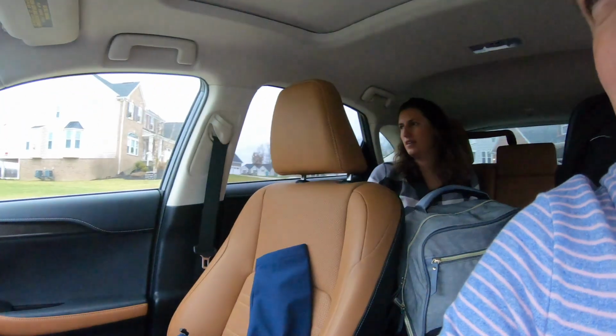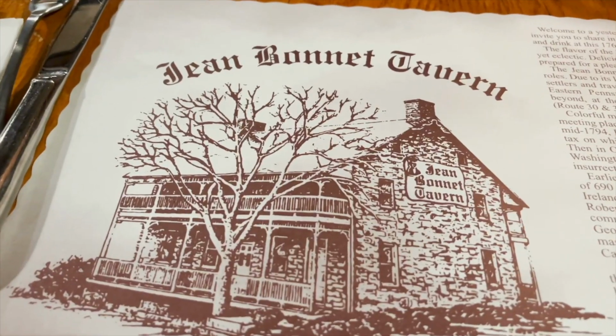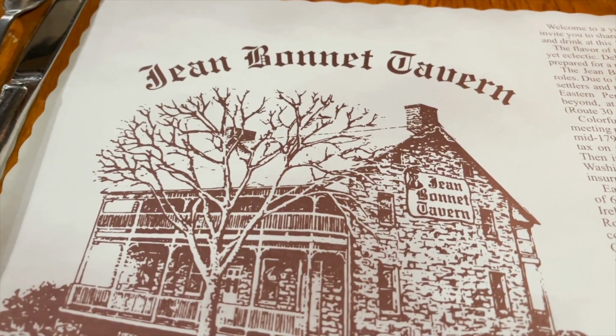But first, before we get there, we're gonna stop for lunch at a place called, what is it called, Rach? Jean Bonnet? Jean Bonnet Tavern. It's an old tavern near town. It's like 6 miles away from the town, but I've been there one time. It's really cool. At least I thought it was years ago. So we're gonna go there for lunch on our way.